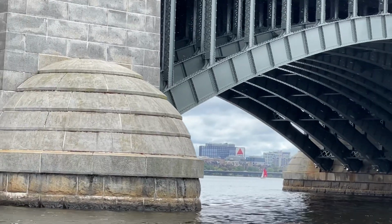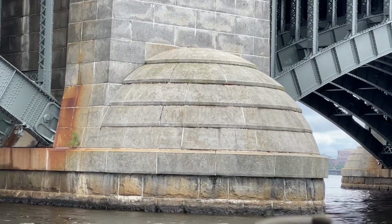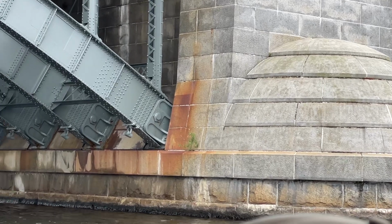This is the Longfellow Bridge. There's Viking ships here on the left. The bridge was built in 1907.